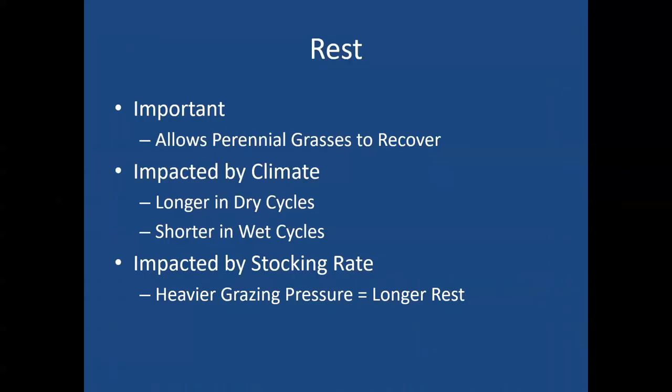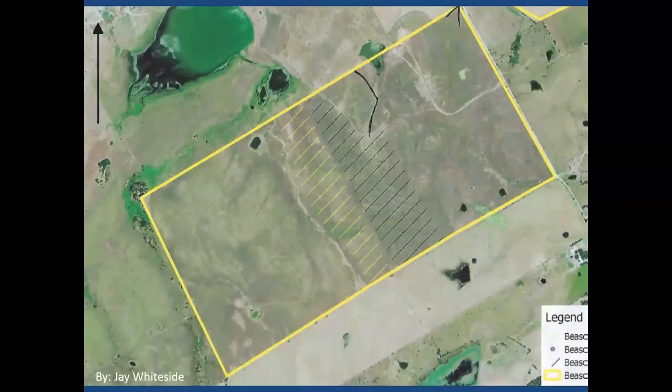So that rest period allows those perennial grasses and forbs to recover. It's going to be impacted by climate. When it goes to rest, it may need more if you enter a dry cycle. It may be shorter and recover really quickly if you hit a wetter cycle with good rainfall. Heavier grazing pressure is generally going to equal a longer rest.